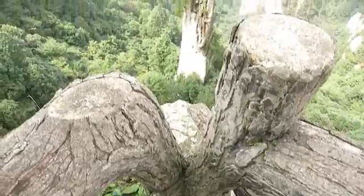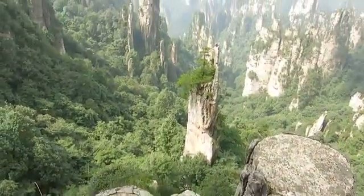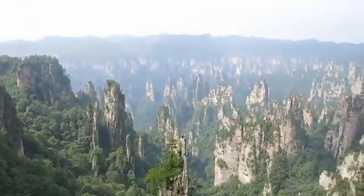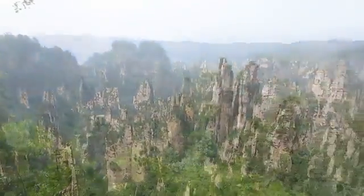It is so lush and there are huge, and I mean monumental rocks that stick straight up above the ground with trees growing out of the side. It's a crazy scene.